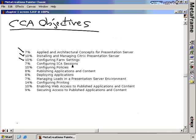Under configuring ICA sessions, this is actually configuring the ICA sessions themselves, how to actually configure the applications, the ICA communication back and forth between the client and the server. That's what's going to help you for this particular section. Policies are actually pretty big. Policies are the idea of, similar to group policies, I want to set Citrix policies that mandate certain configurations for my servers.